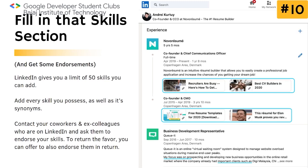In case you have more than 50 skills to list, make sure to stick to the most relevant ones. And if you can't think of 50, that's fine. Just add the ones you can think of, and LinkedIn will recommend some similar ones. Once you're done with that, it's time to get some endorsements. So you can contact your co-workers and ex-colleagues who are on LinkedIn and ask them to endorse your skills. And to return the favor, you can offer to endorse them in return.